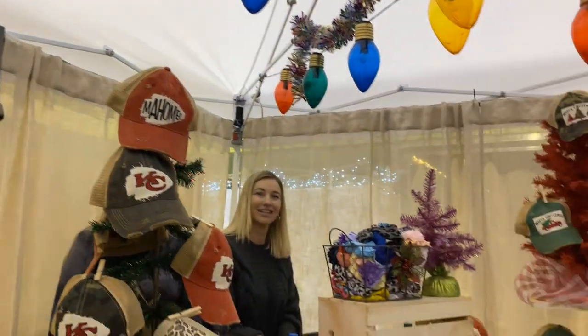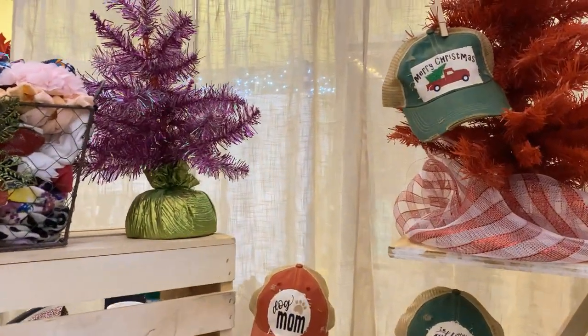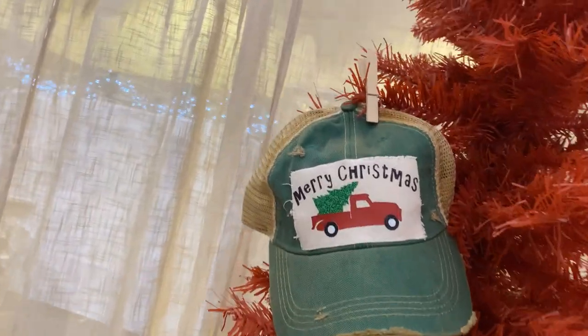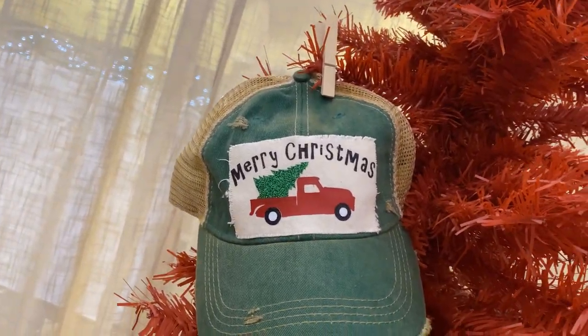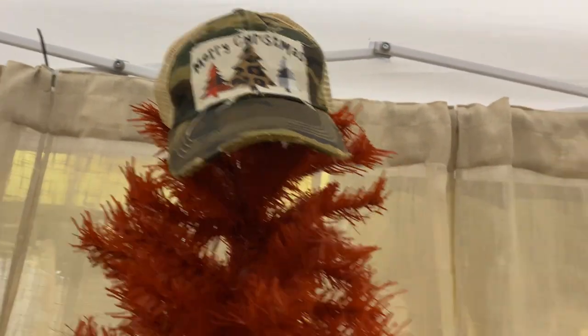Is that an iron-on? Do you stitch it on? Well, it is like an adhesive that we use to get them on. Oh, neat. Oh, look at this one. This will be popular. Merry Christmas. There's that little red truck. Oh, look at the cute trees. Boy, there's a lot of work that went into these.